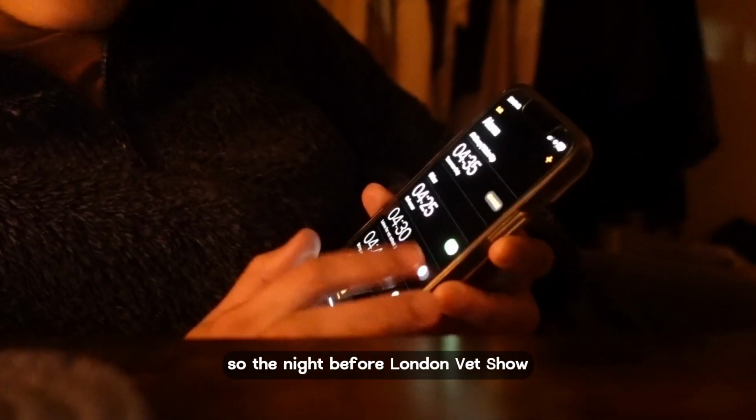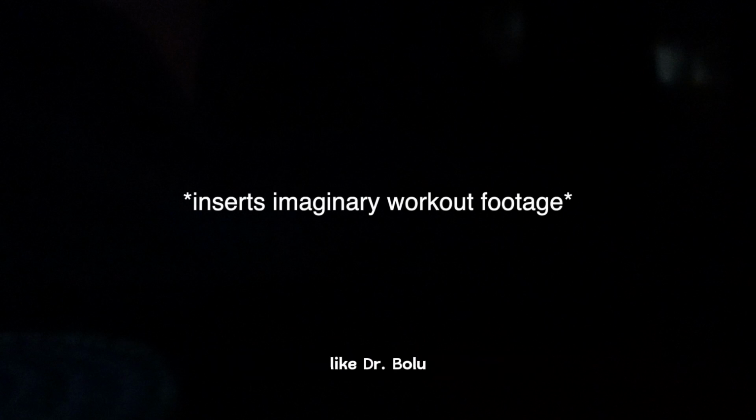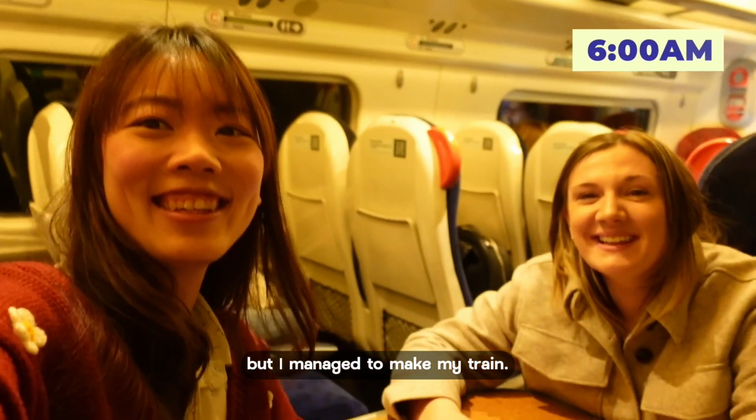So the night before London Vet Show, I had to set multiple alarms because yes, your girl has a chronic snooze problem. Let's be real, I didn't have an extensive workout routine like Dr. Bolu, but I managed to make my train.